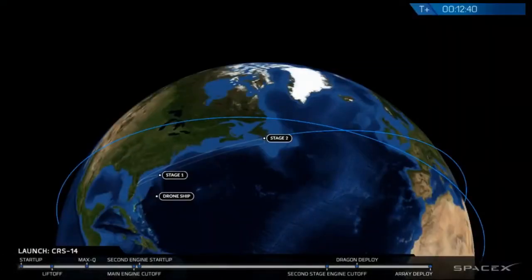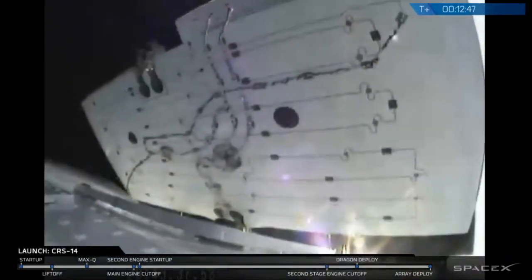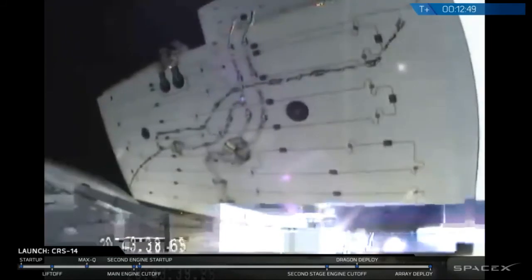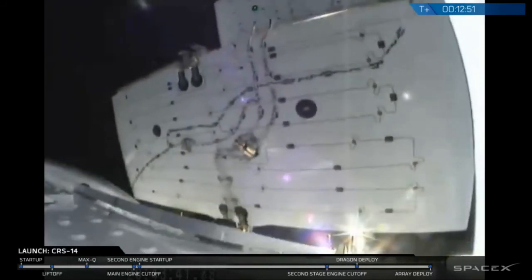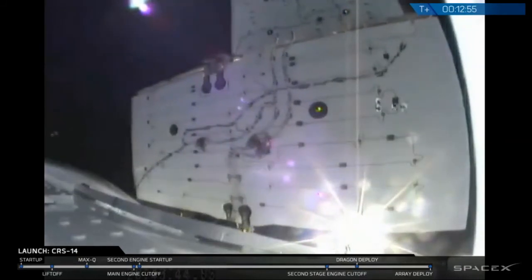And coming up now, though, we're still waiting for solar array deployment. If you're just tuning in, Dragon had a nominal mission thus far. It looks like we're hearing some cheering, waiting to see the confirmation. There they are. Those are the solar arrays unfolding from Dragon. That's actually the back side of the solar arrays. You can see the wire harnesses that connect the different cells together.